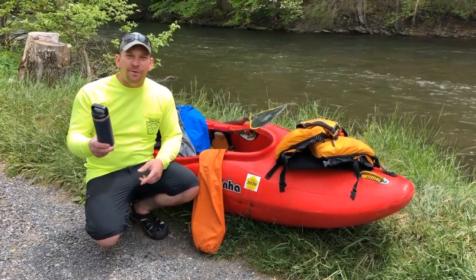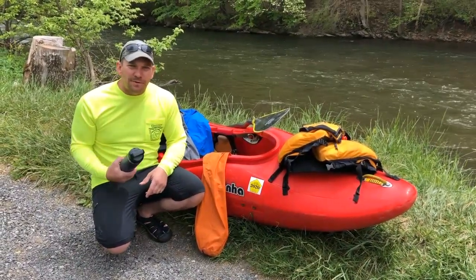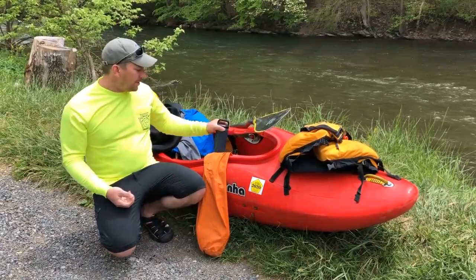You want to stay hydrated when you're out there on the water. Some water, Gatorade is a great thing too. Keep that with you in your boat. Keep you safe out there.